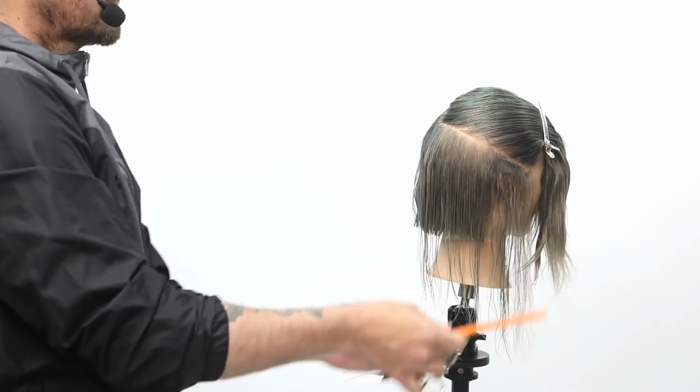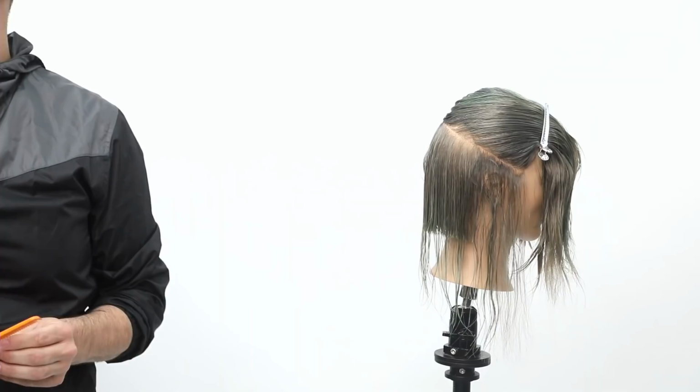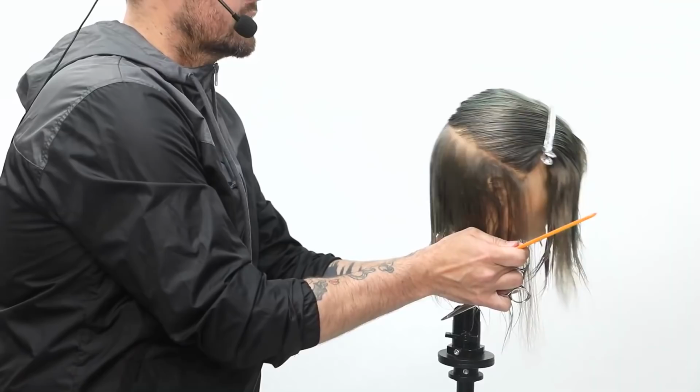So what reference point do you determine when to straighten the head? Is it when the section you're working on is at the top of the occipital bone? To turn the head, to straighten the head. Okay, so when I go to straighten the head, it has a lot to do with, yes, the occipital bone.